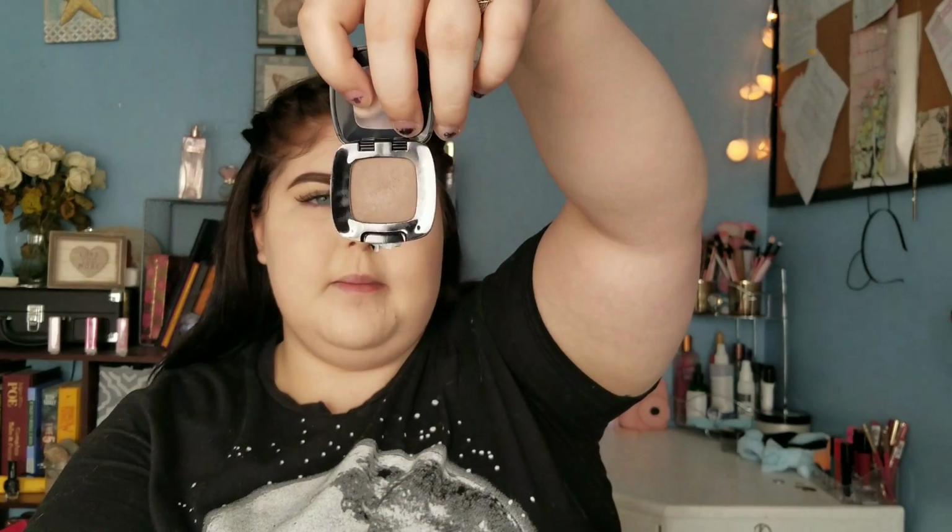And I can go ahead and take my hair down now. So the next thing that I want to talk about is this L'Oreal eyeshadow. It's the Color Riche Shadows in the shade 203 Cafe A Lot. And I don't use this as eyeshadow. I use this as my contour. It's really good if you're fair. Just use a little bit, and I go right into where my cheekbones are.